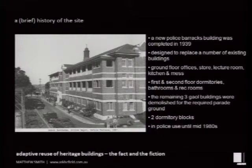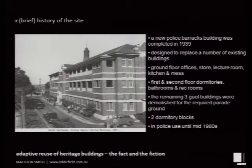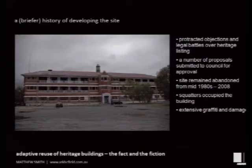At this time, the last of the 3 original jail buildings were demolished, along with 2 dormitory buildings, to make way for the parade ground. The site was used by the police until the mid-80s, when the site was sold off for private development.